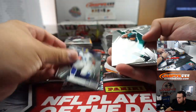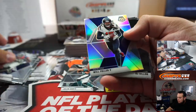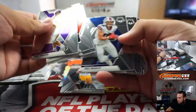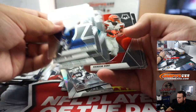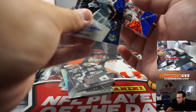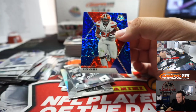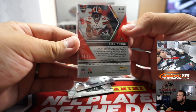Allen Robinson, Cam Akers, little Jalen Hurts, Silver Will Fuller, AJ Dillon, CeeDee Lamb's introductions, and Van Jefferson autograph for the LA Rams, not numbered. We got Nick Chubb blue for the Browns, going to John, numbered to 75.